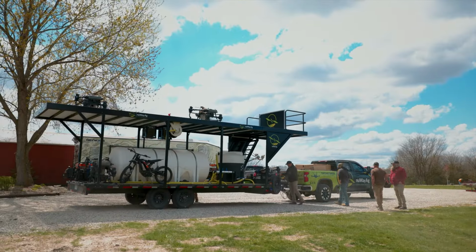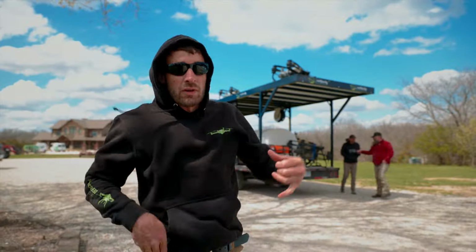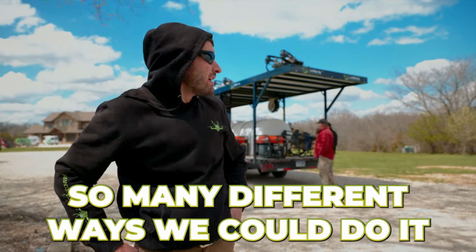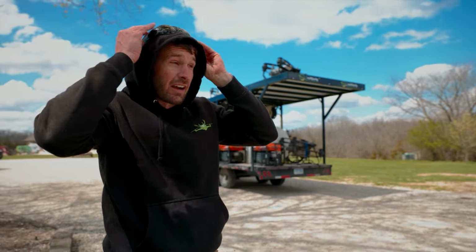I've never flown my drone in such high winds. I'm gonna fly the drone and we're gonna create the boundary with the drone. We could map it, we could do it on our phone. There's so many different ways we could do it, but we're just gonna do a little field because of how windy it is. We'll send it in there, get that built for him, and let him see what it looks like. It is gonna suck because of the wind.